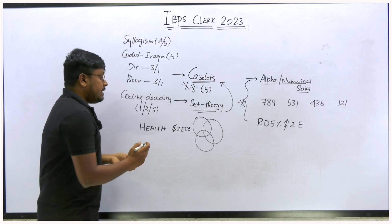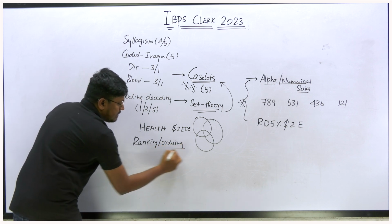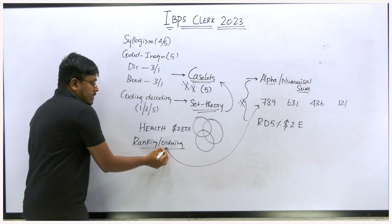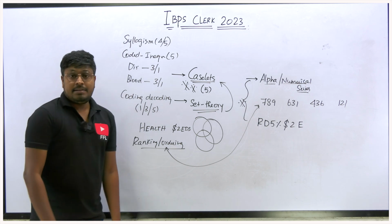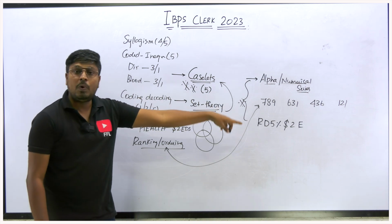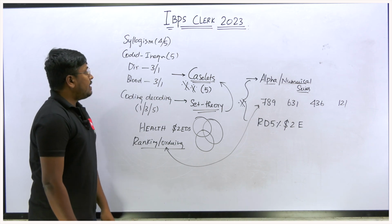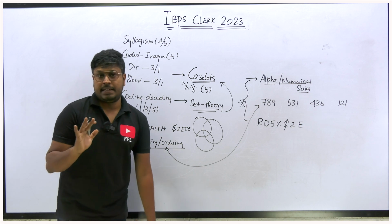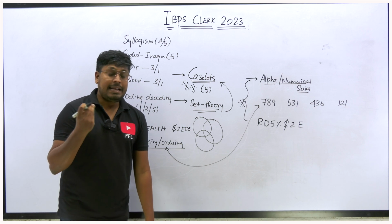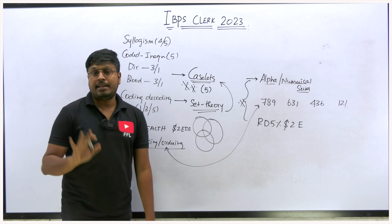So other than that, ranking ordering. Ranking ordering is a rare case, but anyway, this ranking ordering also comes under alphanumerical series. It's one of the concepts in alphanumerical series, ranking, because after arranging them, we have to find which is the highest or which is the lowest number. So those concepts come in this ranking ordering section. So these are the topics that are important for the prelims exam, right? There are more topics. For example, there are mission input output, data sufficiency, cause and effect, implicit, explicit. There are many concepts in the reasoning section.